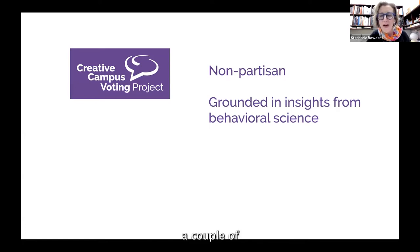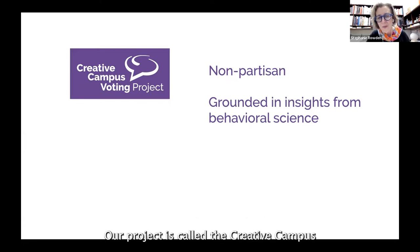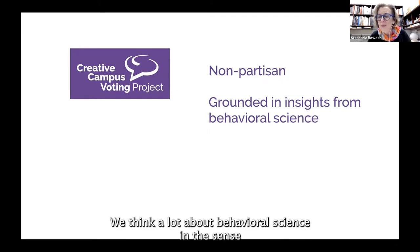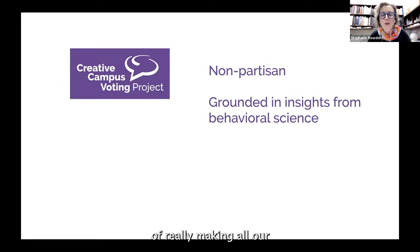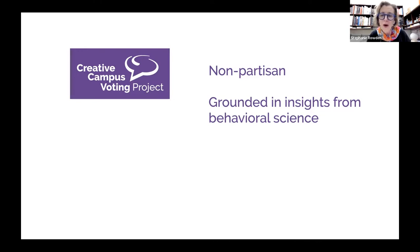So a couple things to mention about the work that Hannah and I do. Our project is called the Creative Campus Voting Project. And of course, it's nonpartisan. We think a lot about behavioral science in the sense of really making all our art and design decisions around how can we help students through what might be some of the tripping points on the way from registration to voting, but also what's actually really helpful for them.